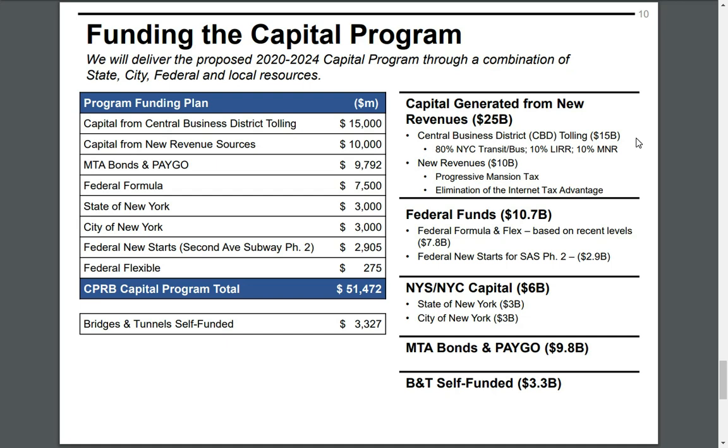Federal funds, $10.7 billion. Federal formula flex based on recent levels of $7.8 billion. Federal new starts for the 2nd Avenue Subway Phase 2, $2.9 billion. New York State and New York City capital plan programs, $6 billion, with $3 billion split between both the state and city of New York. MTA bonds and paygo, $9.8 billion. Bridges and tunnels self-funded, $3.3 billion.